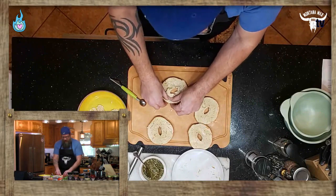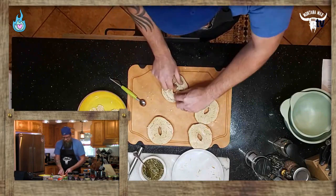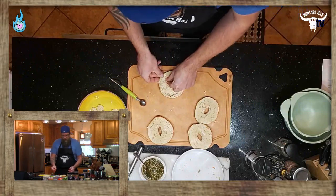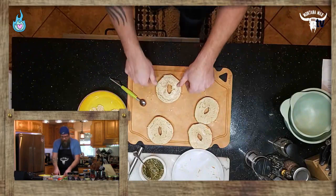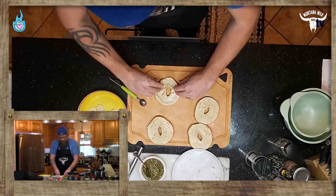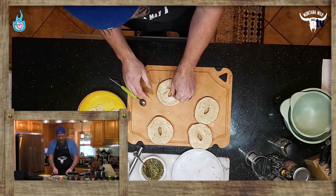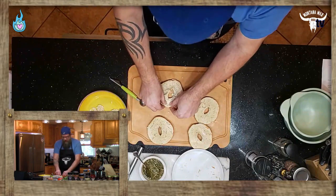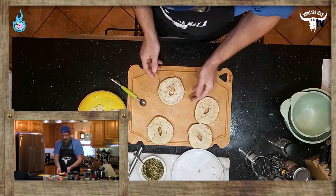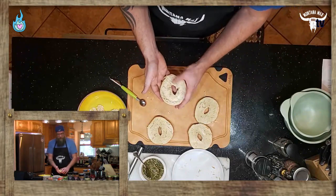Now what we're going to do is, now that we've got that center removed, okay, I actually may be able to save this one. And that's what we're going to do, we're actually going to push down the interior and the exterior of the bagel to create the boat. And now we can pinch that back together, almost treating it as you would a fresh dough, okay? So there we go. And there we have a nice, lovely boat for all of our ingredients that will be coming up here, okay?